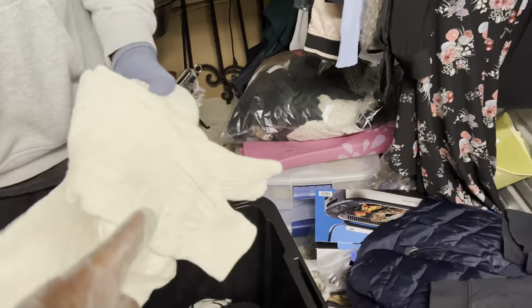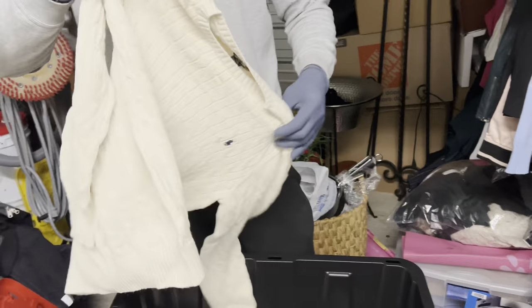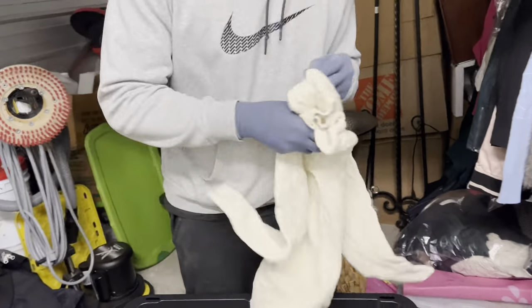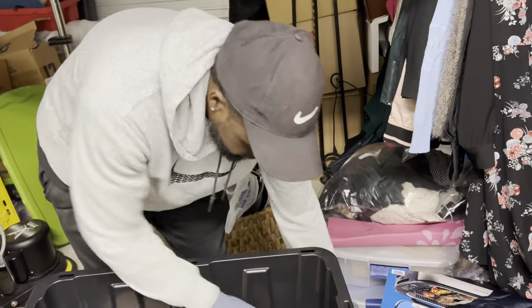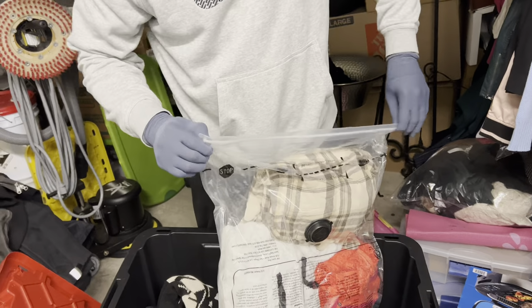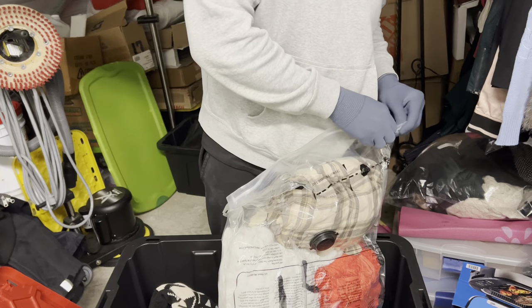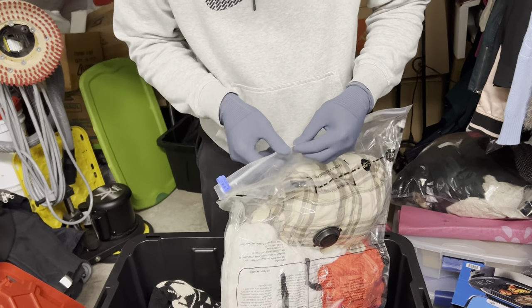It's Target. That's nice though. Come on, Target. Ooh, that's hard. Adidas. Okay, okay. Show us the... I'm gonna get to it. It's a sweater. Nice polo sweater. Yeah. I'm not being rough today, y'all. I'm real gentle. I ain't do that. I mean, that's the bag you might need to rip open.